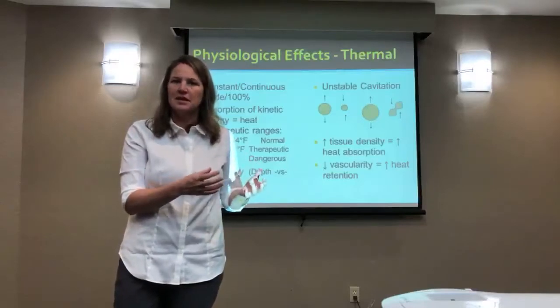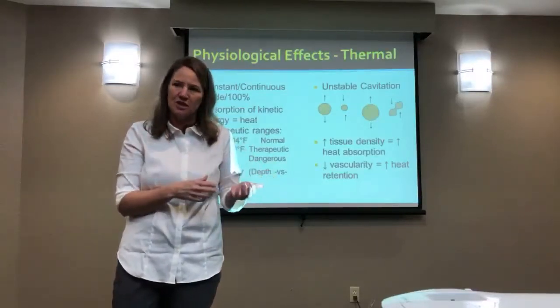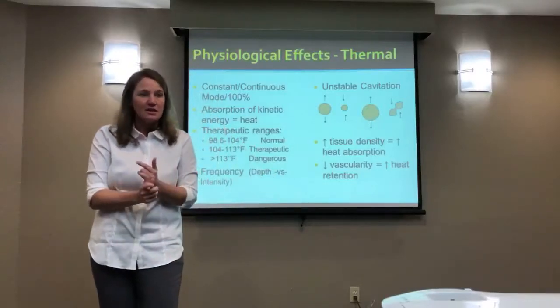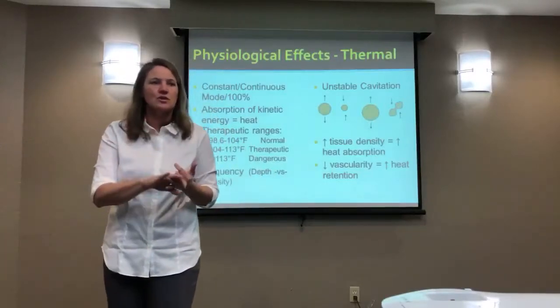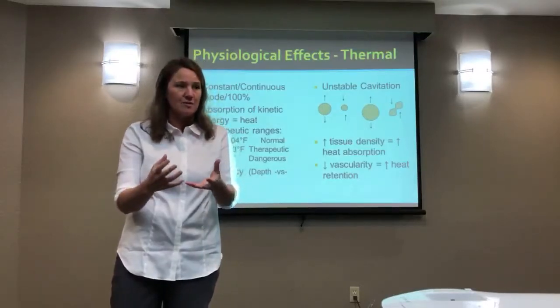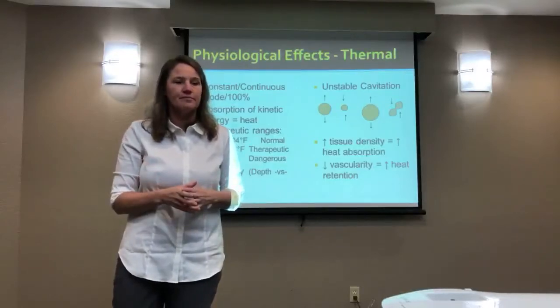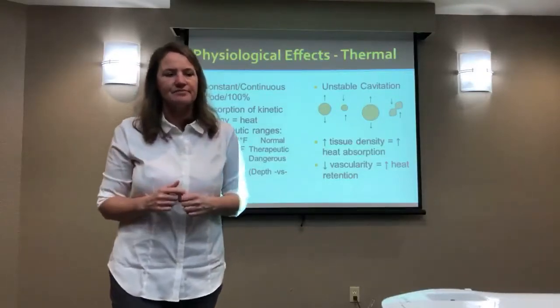My goal might be to heat it up, but more for a stretching purpose. So when you think about the type of tissue you're treating, your intention is likely going to be different. Your treatment may be delivered differently. The method in which you deliver the treatment and the position of the patient is likely also going to be different. So that's how you want to think about it.